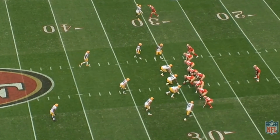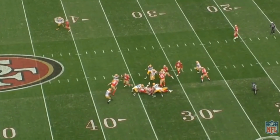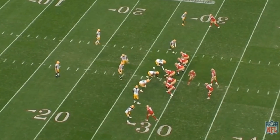But there's one thing that they do not do. They do not pull players over when they're running play action. Every single time that they run play action, they do one of two things. The first thing is this. It's going to be zone blocking, as opposed to pulling players over.